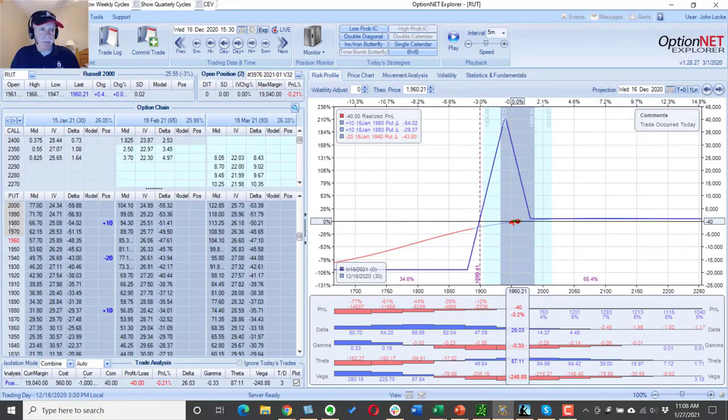Down the left here, we have our call and our put options. So each strike option is listed here. We can filter out the other options so we only show the 10-point strikes, and that's what I did here.